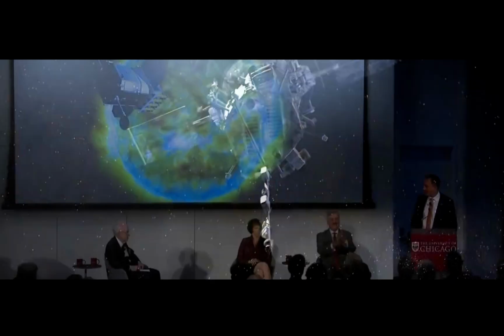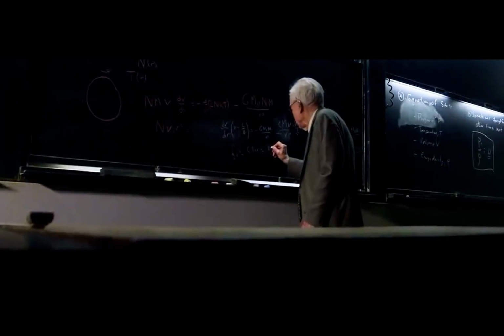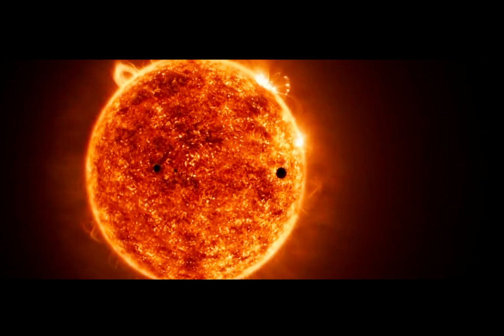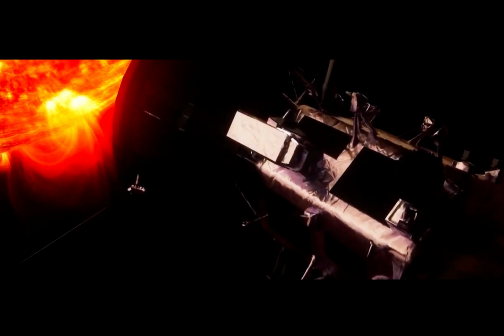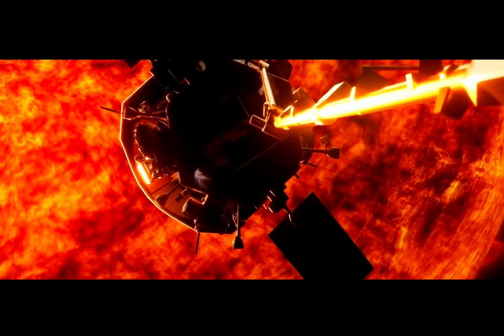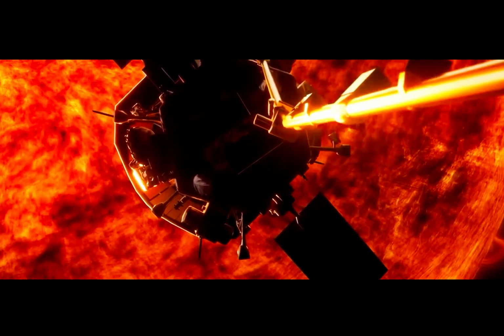You might not know that the Parker Solar Probe is the first spacecraft to be named after a living scientist, Eugene Parker, the pioneer of solar wind research. Throughout his life, Eugene Parker studied the Sun in solitude. And much like Professor Parker 60 years ago, the Parker Solar Probe endures the scorching radiation of the Sun alone, seeking the secrets of solar wind within the corona.